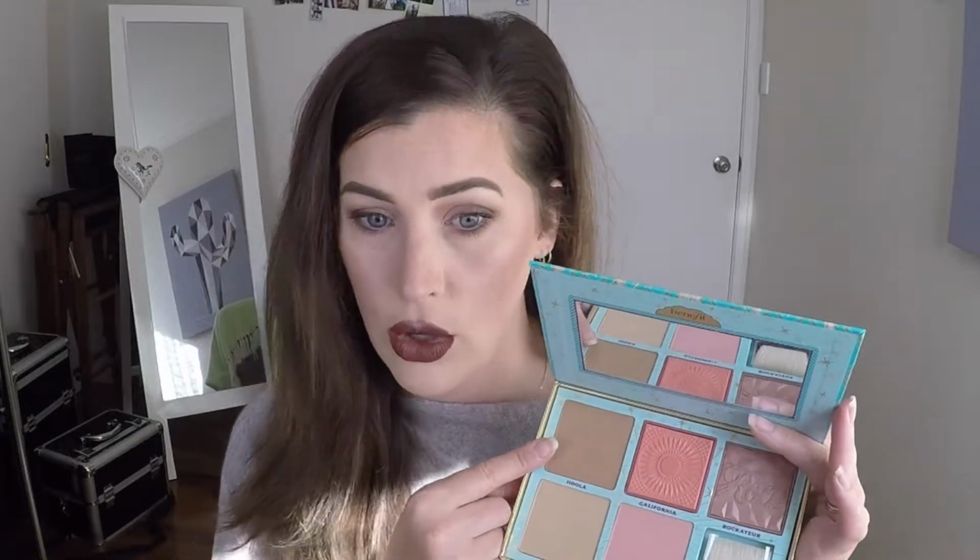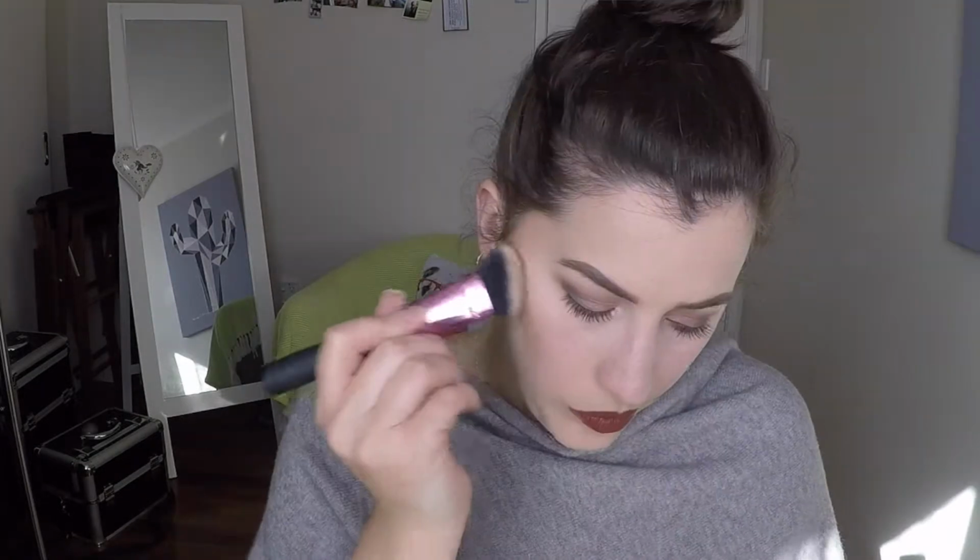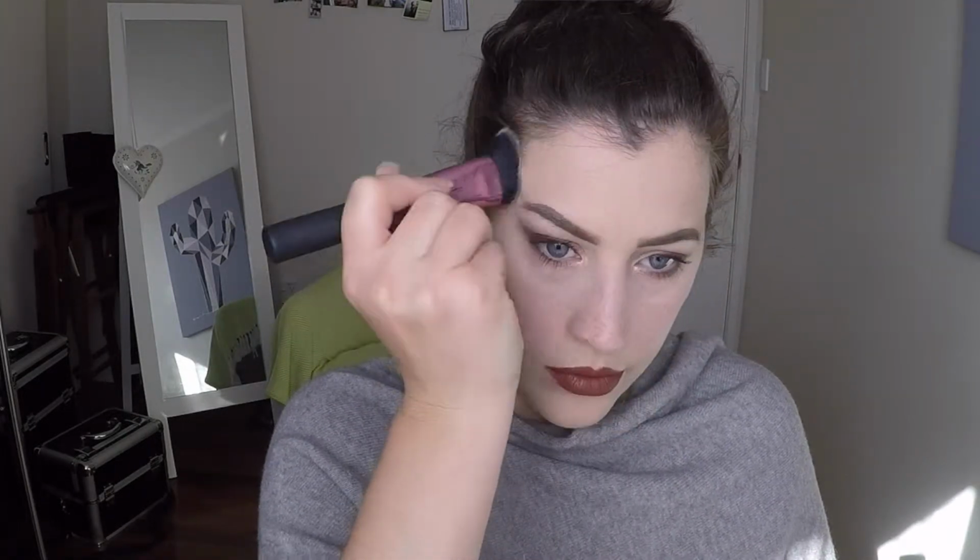If you're not sure that you need this many, then it's probably not for you, but I was really excited to try it. The only powder I already owned was Hoola. I'm not going to go into too much detail about Hoola because everyone knows Hoola. Hoola Light is a cooler, lighter shade, and it actually does contour really nicely on my skin.